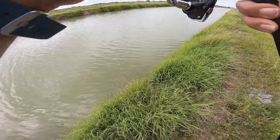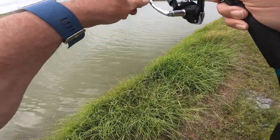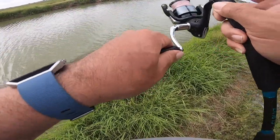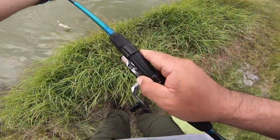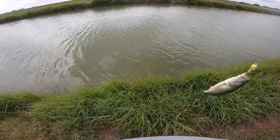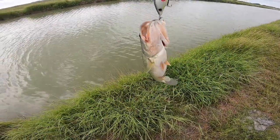There we go. Look at that, baby. Just talking about it. First bass of the day. Look at that. That's crazy. Yellow belly. Man. Look at that baby boy. Oh, that's a big boy, too. Look at that bass. Beautiful. Look at this baby.